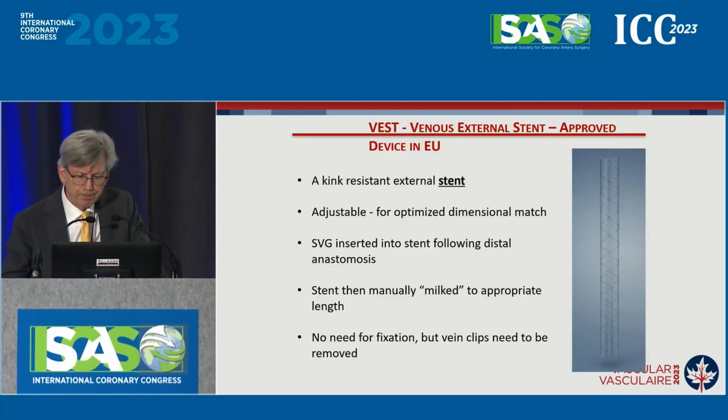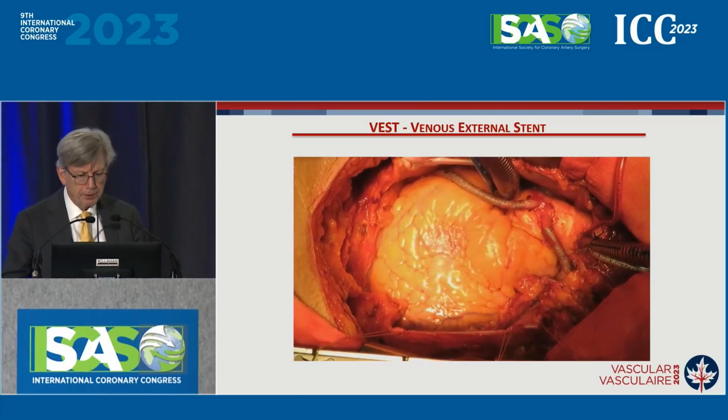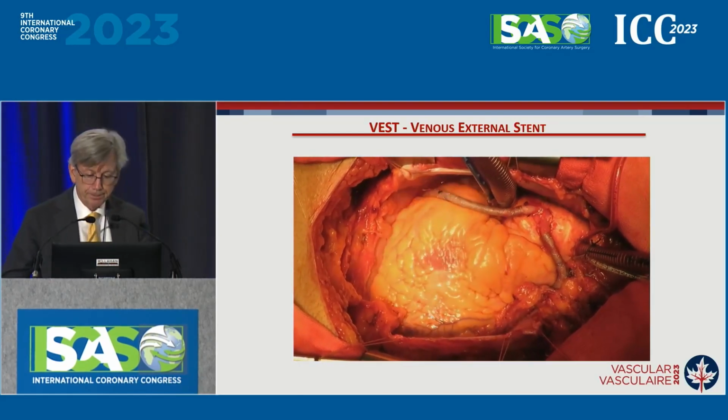This is the VEST, a cobalt chromium mesh stent to externally support the saphenous vein. It is approved in Europe. The external support is intended to reduce wall tension of the saphenous vein as it adapts to the arterial circulatory pressure. This should result in less intimal hyperplasia and reduced late graft failure. And external support of vein grafts is very successful in animal studies. Here you see 2 SVGs with the VEST.